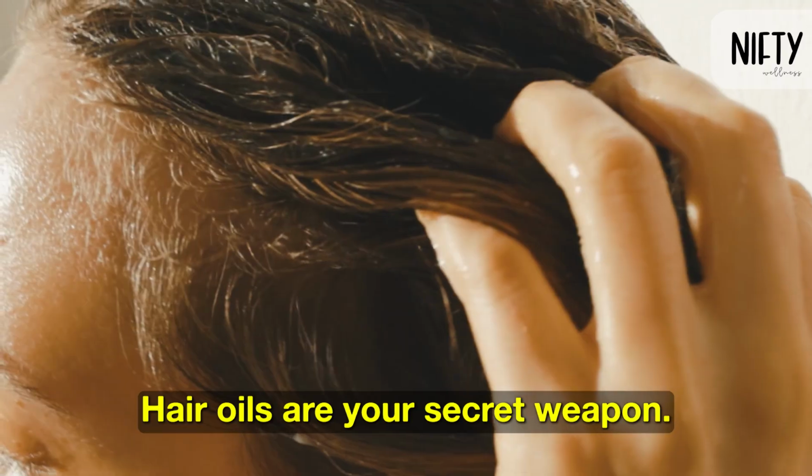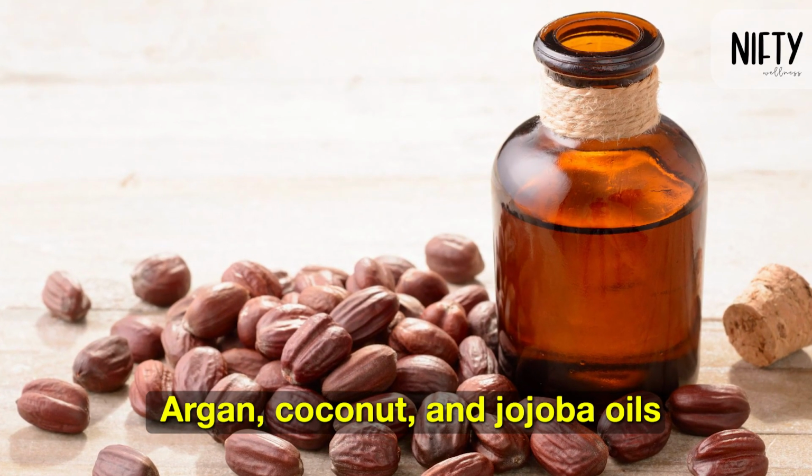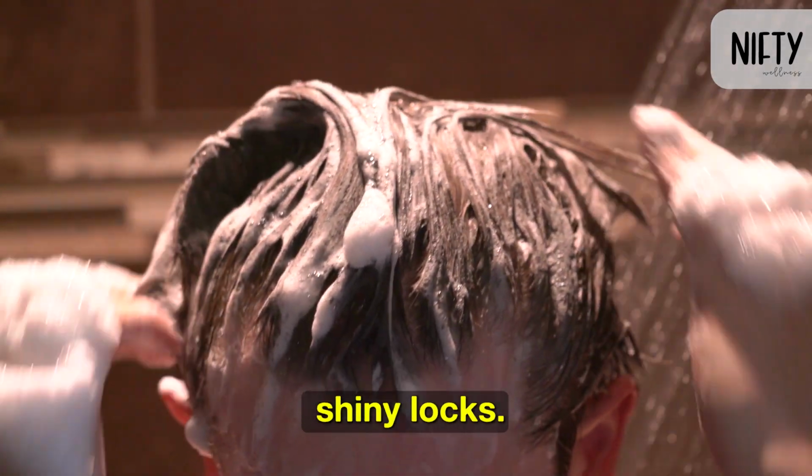Hair oils are your secret weapon. Argan, coconut, and jojoba oils work wonders. Apply a bit, focusing on the ends, and leave it overnight. Wash it out in the morning for silky, shiny locks.